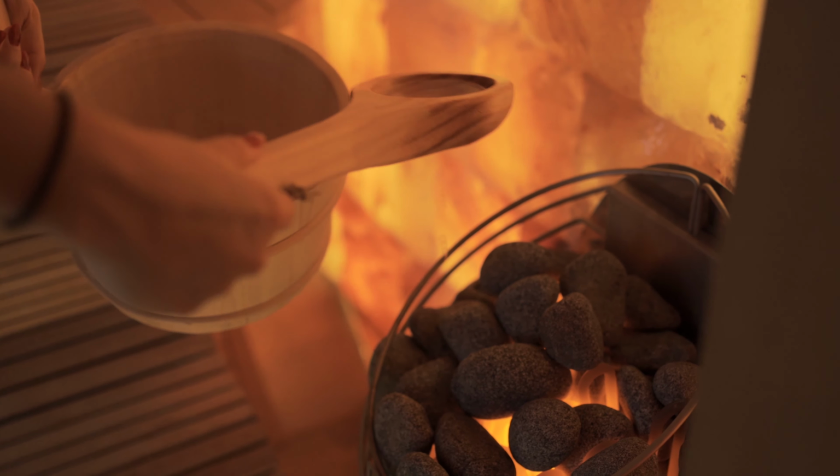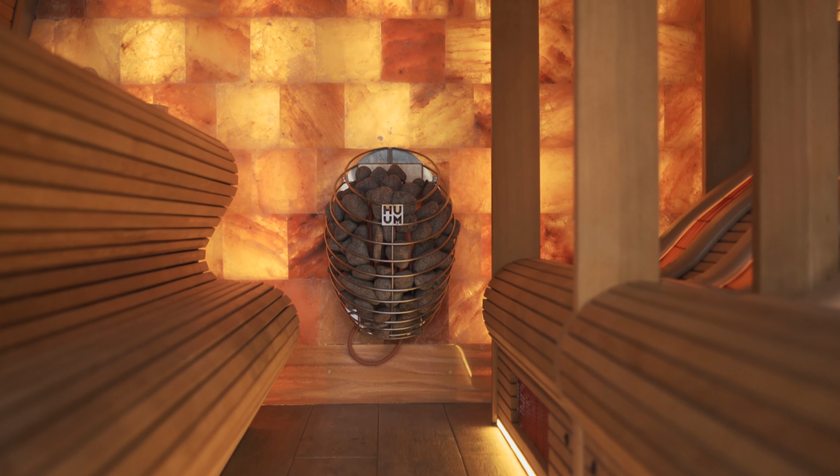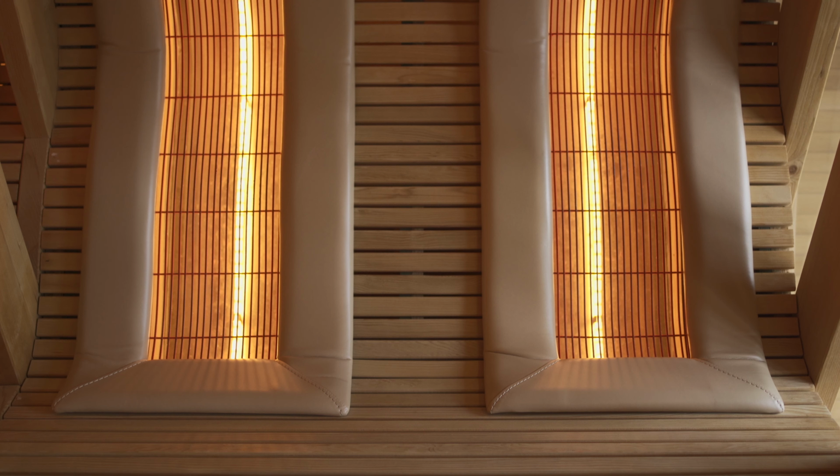we have the traditional sauna where we have the double bench, and these are slatted in the hemlock slats. And then behind us here we have the salt wall and the traditional heater against that wall. Now these are color changeable LEDs behind the salt wall and along the lower bottom of the bench. On the other side we have the ergonomic infrared lounger bench.